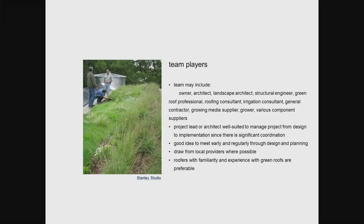So your team does include an owner, may include an architect, a landscape architect, or a consultant designer. Definitely a structural engineer. Green roof professional is a designation that was come up with maybe 5 years ago. There are some in town here, and I'm not one of them, so I can't speak much to exactly what they do. Roofing consultant, irrigation consultant, general contractor, and all the suppliers, the grower, the plant grower.